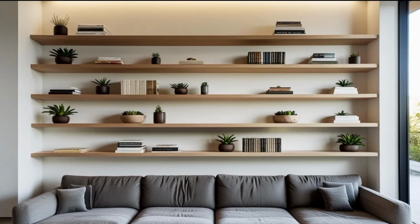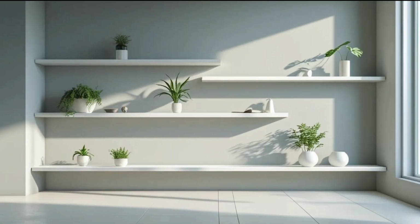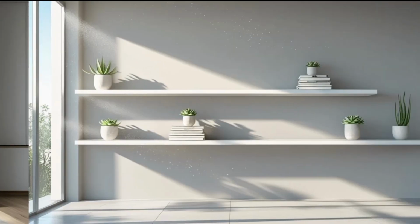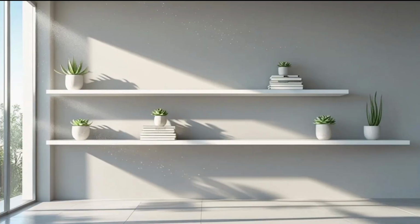Next one is floating shelves. Floating shelves give a clean, modern feel. Mount them in living rooms or kitchens. Display small decor, candles or plants. They free up floor and table space. Very easy to install and customize. Form meets function on your walls.